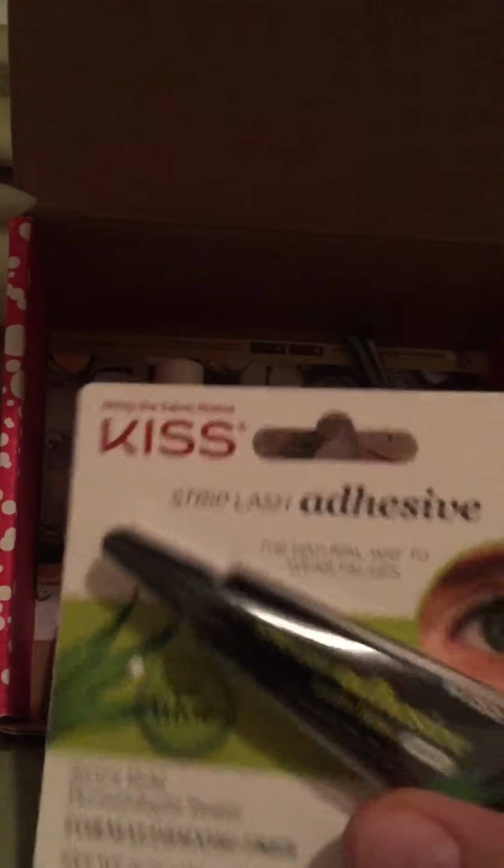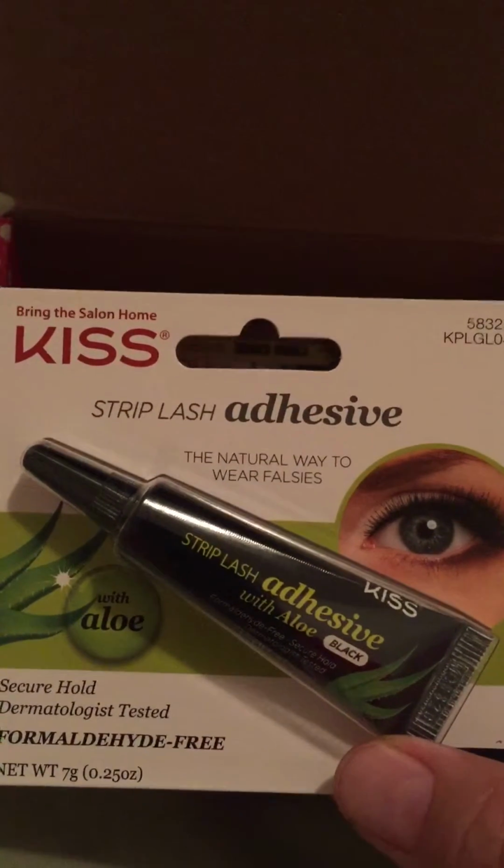I have the Kiss Strip Lash Adhesive. It's to put on the fake eyelashes that the kit came with. Now, normally I don't wear these, but I think I'll try them out for New Year's Eve. I'm going out to hang out with some friends, and it goes with the falsies that came. Kiss True Volume.